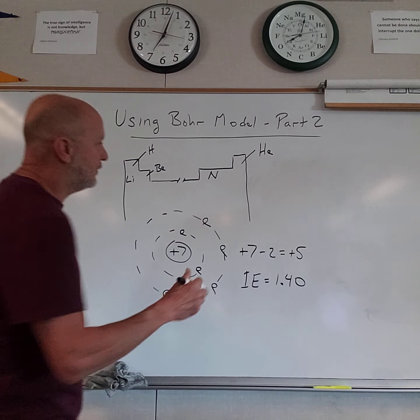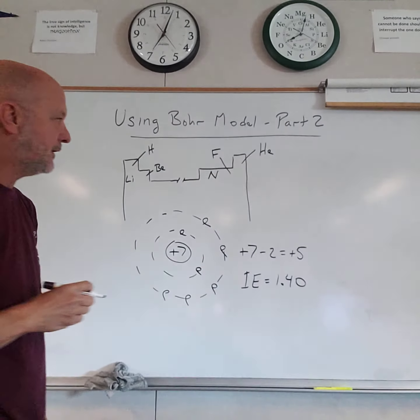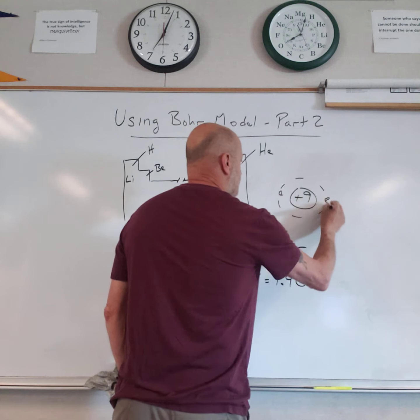And then let's skip one over and go to fluorine. Fluorine is right in here, almost to the end of the second period. It's got a +9 nuclear charge, and 2 electrons in the first shell.